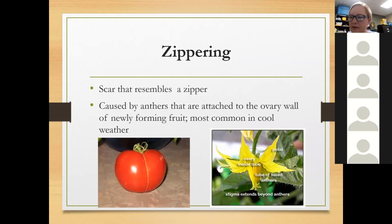Zippering, and you may have seen this on your tomatoes, and basically this is what it looks like. It just looks like kind of a line, a zipper looking line that goes up and down the tomato. And just like cat facing, this is often caused when we have cool weather at the time of fruit set. And you can see here the parts of the flower kind of stick together and they don't separate like they should, and we can get this deformity.